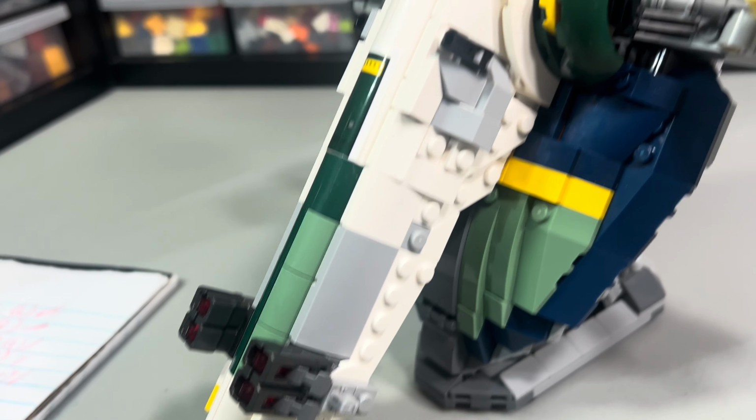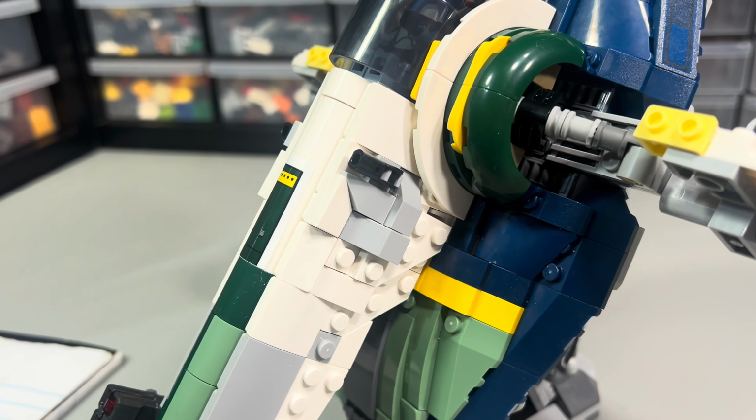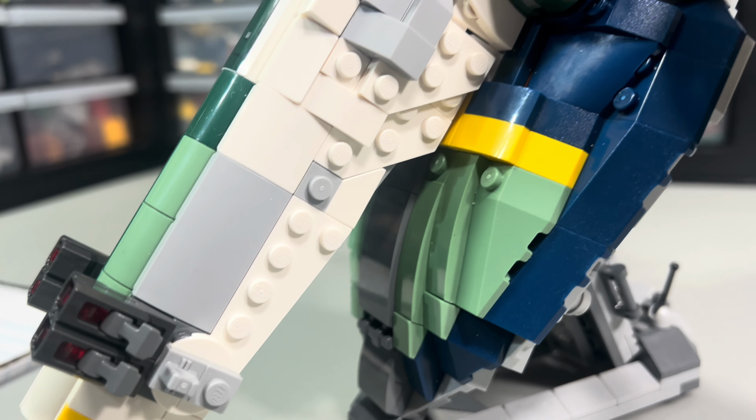Moving on down from that, though, is just more sleek detailing here with all the different slopes and the cut tiles, and it just looks really, really nice with the different pieces they used.